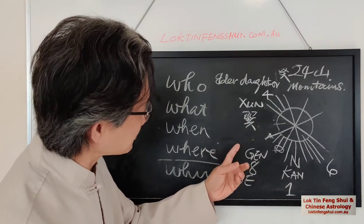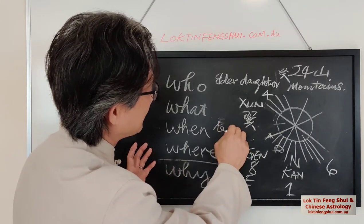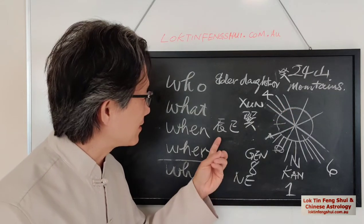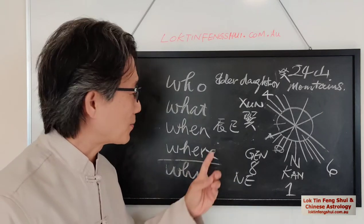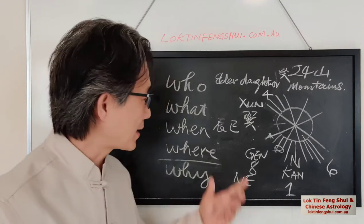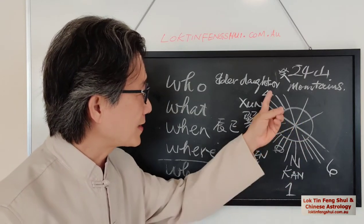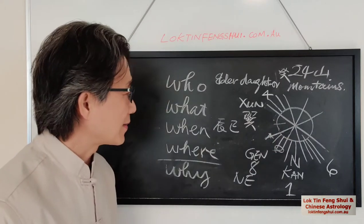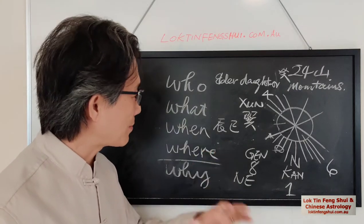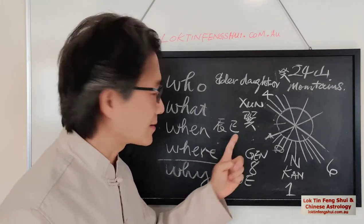So Xuan Gua, there are two animal signs there: the dragon and the snake. So generally, if there's a Sha Qi there, then it will happen in the year of the dragon or year of the snake, or the month of the dragon or month of the snake. What might happen really depends on the facing of the house or sitting of the house. See whether there's a facing or a sitting or a side door, and then there will be some calculation. But at this stage, you just remember Xuan Gua will happen in the dragon month or snake month, dragon year, snake year.